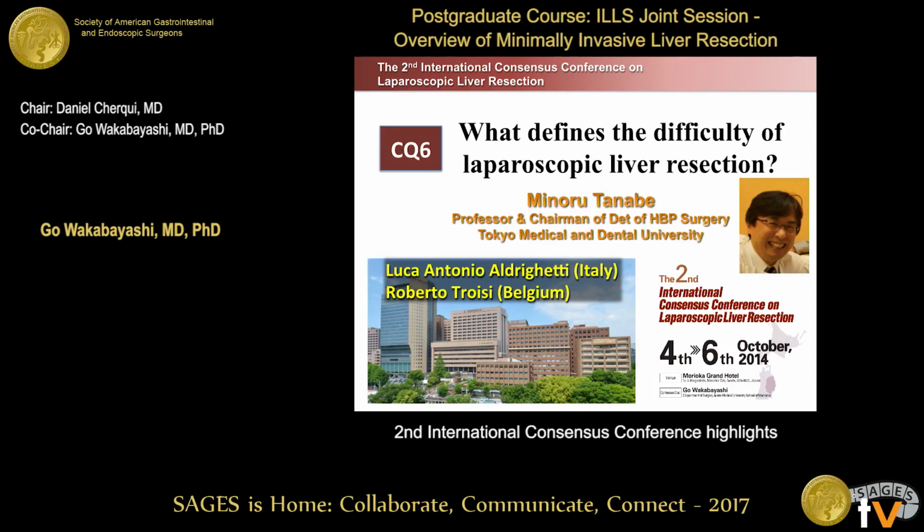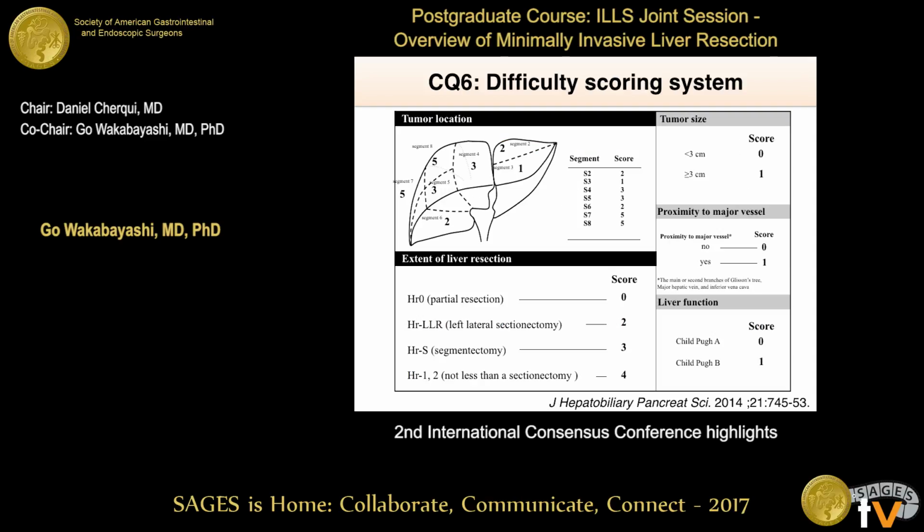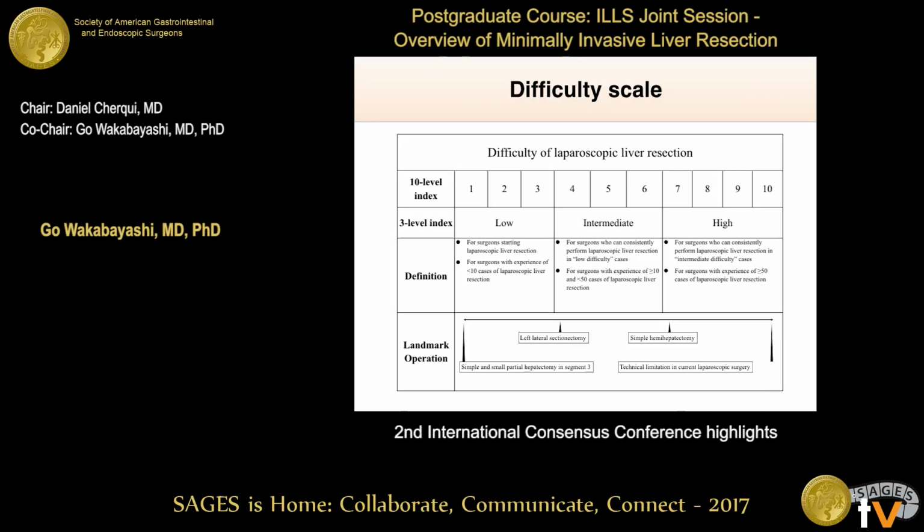So I asked my younger colleague, Professor Tanabe, to create a scoring system for difficulty, and we published it before a consensus meeting. We discussed it at the consensus meeting. This is like a Child-Pugh score, and we define the tumor location and the extent of liver resection, the tumor size, proximity of major vessels, and the liver function, and we score 1 to 4, and finally we have a 1 to 10 score, a difficulty level index.